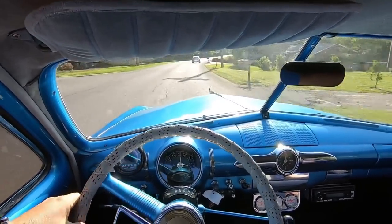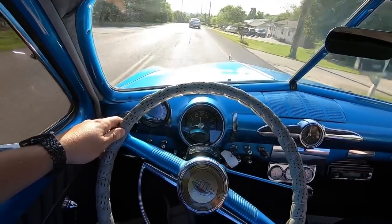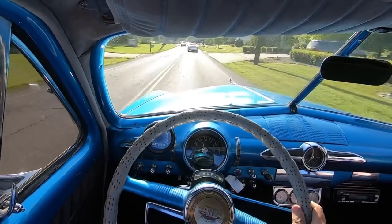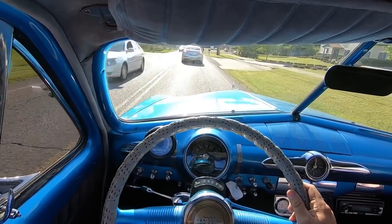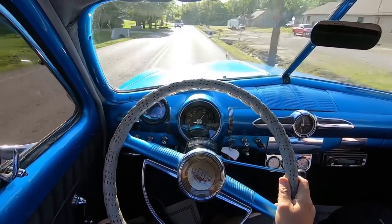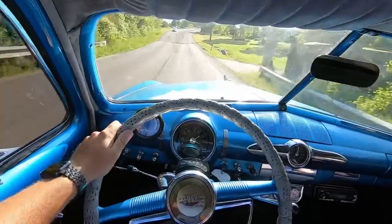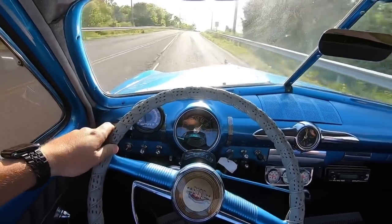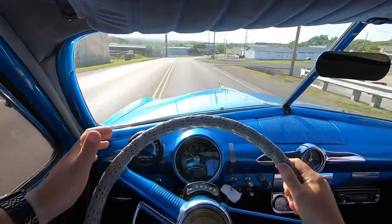It's got a nice smooth ride to it. Get through some of this traffic here. We can open her up. No, that wasn't full throttle, that was half throttle, so there's plenty of power left. Car feels pretty good. She is an old, heavy car, though. The brakes stop plenty fast.